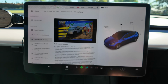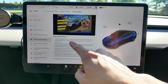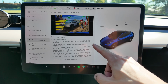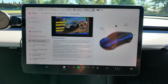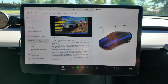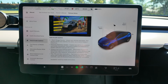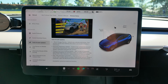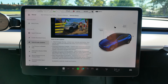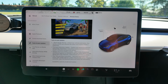Okay, next one is Tesla Arcade games. So there's a few updates to the current games, like Beach Buggy Racing. You've got new tracks. Then you've got the Polytopia Diplomacy update. You've got an update to the Vampire Survivors Chilling game. That's actually quite a good game, the Vampire Survivors one. It's very addictive. And then you can also now pair PS4, PS5, and Xbox controllers. Now it's got the rumble effect too.